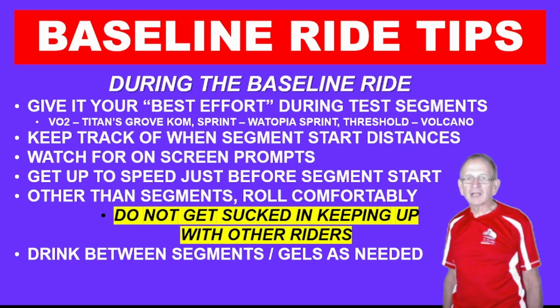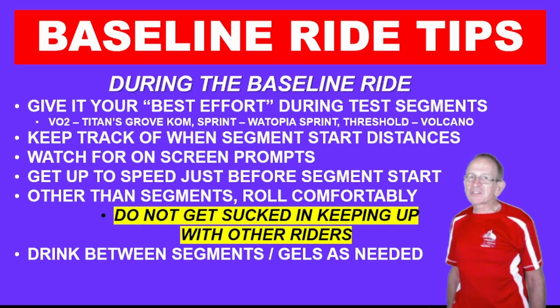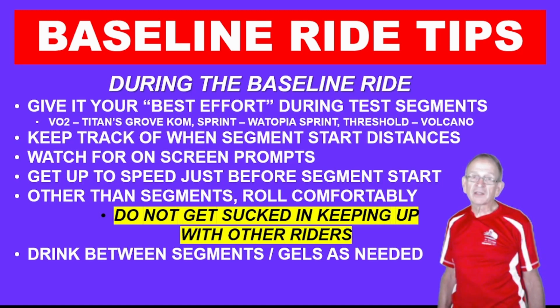Again, keep close track of when each segment starts. For this version of the baseline ride, Zwift will have some on-screen prompts. To get your best results, you'll want to get up to speed immediately before the start of each segment, and that's especially true for the sprint segment. Other than when you're riding the 3 segments, roll comfortably.